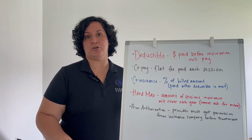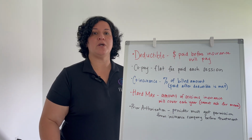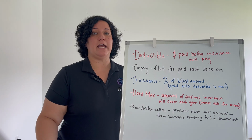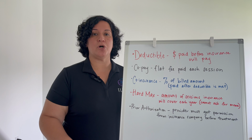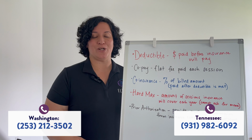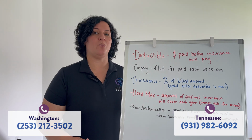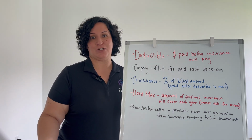These are just some of the terms that insurance companies will use, but once you start to understand them better, you can more confidently navigate the system to get your child the support that they need. If you're still unsure or need additional help in this area, don't hesitate to reach out to us, as one of our team members will be happy to walk you through it. We know, and we work with insurance companies day in and day out, how confusing the system can be. So we don't want that to stop you from getting help that your child may need.